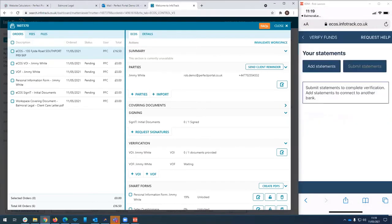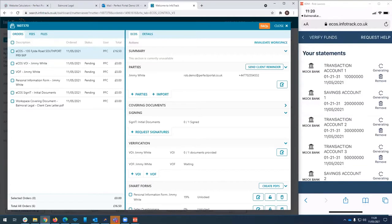So here we go. It's just generating the documents, and that's how quick it is, really, just to pull all those statements that we've requested together. So it does take a moment whilst it pulls that documentation together, but they'll all start dropping in one by one. Again, through integration, this will just drop into your case management system. So that's all, yeah, that's all complete now.